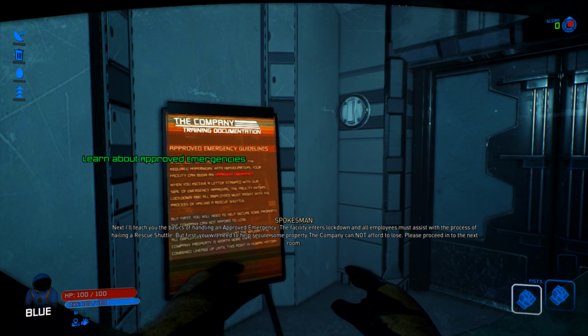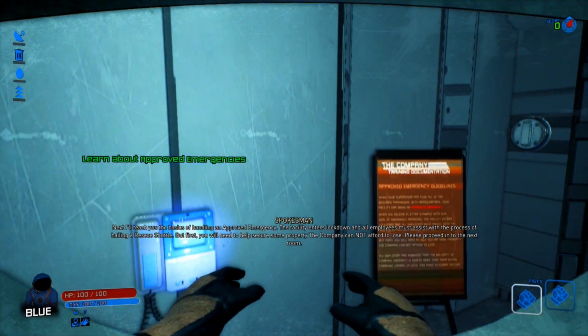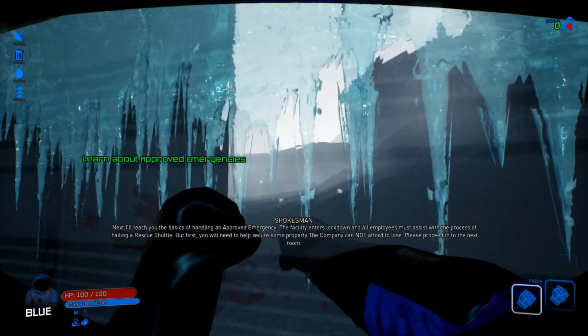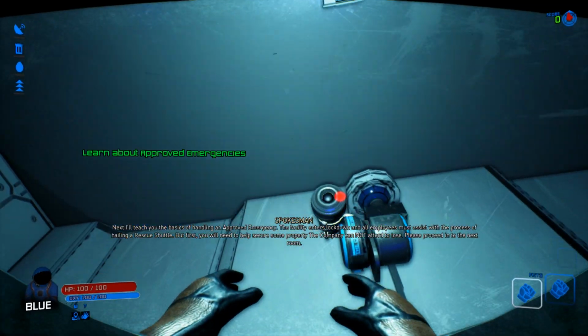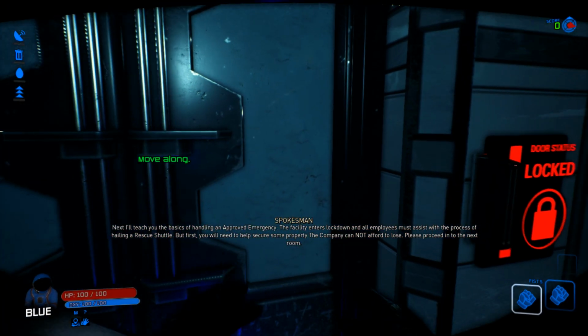Next, I'll teach you the basics of handling an approved emergency. The facility enters lockdown and all employees must assist with the process of hailing a rescue shuttle. But first, you will need to help secure some property the company cannot afford to lose. Please proceed into the next room.